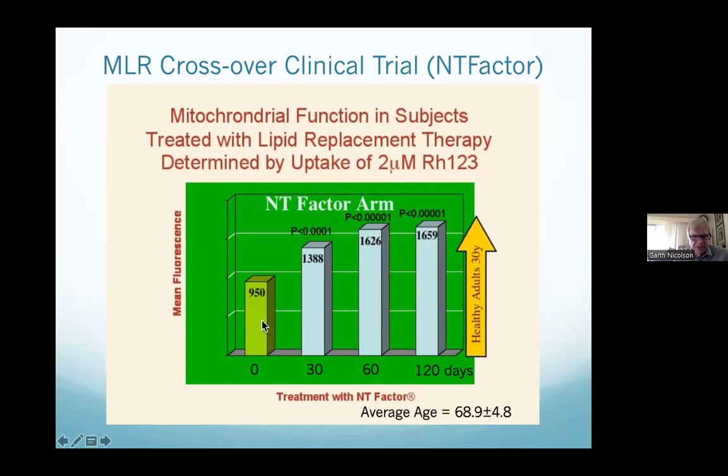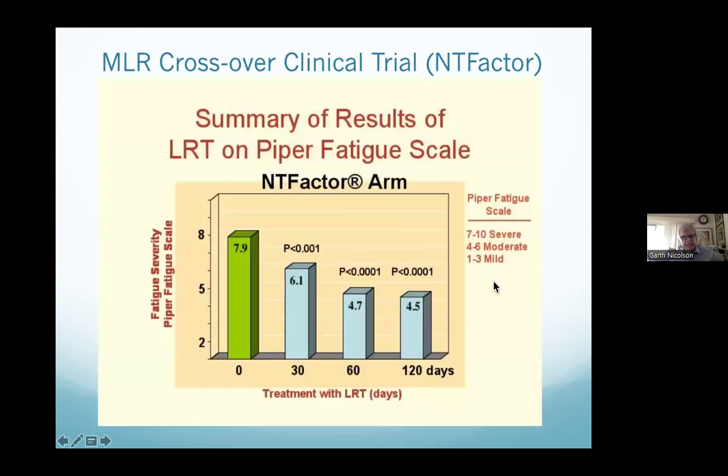And as you see, when they get the NT-factor lipids, with time there's an increase in mitochondrial function. In these patients it was about half as much as what we find in a normal healthy 30-year-old, and these are all older people, by the way, around 70 years old. But you can see with the membrane lipid replacement, we can actually bring that mitochondrial function up to the level of a much younger person. It takes time. It's dose dependent. We've gone to much higher doses and it takes less time, but in this particular experiment, we used a moderate dose. And if you look at fatigue in those patients, the fatigue goes down accordingly. So as the mitochondrial function went up, the fatigue went down.